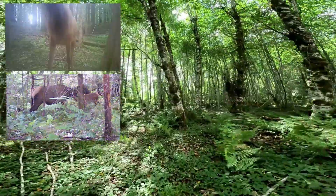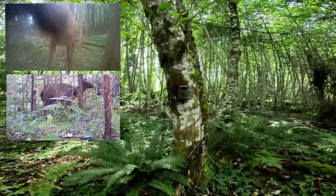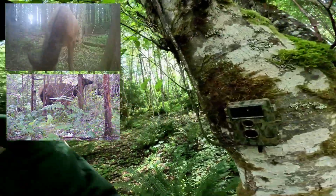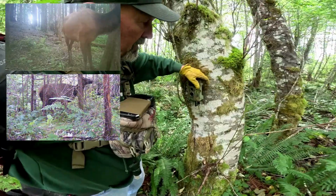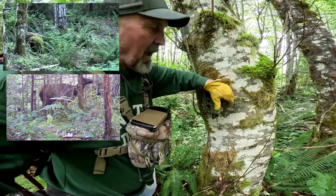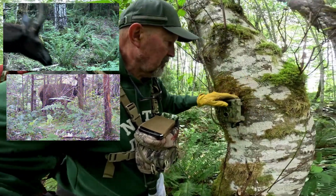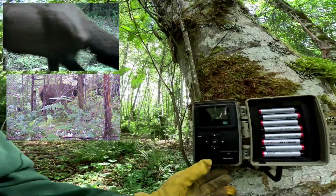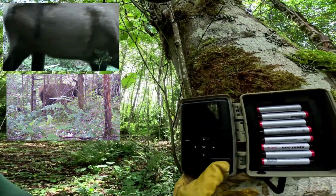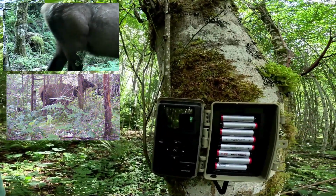Good news about it, providing the batteries are still good, is I've got a very good camera right here. So I would be shocked, absolutely shocked and elated at the same time if the batteries were still good. So let's see. We're going to turn it off and turn it back on and see if that screen lights up.